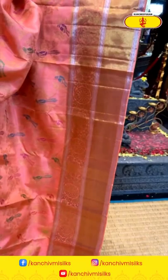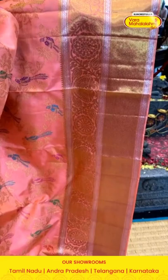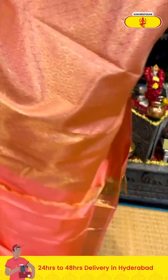Now let me show you the lovely border. It has temples, zigzag lines. We have florals and leaves jal. And then cross lines. All this work is in gold and silver zari, adding a lovely glow to your lovely peach sari. Now let's have a look at the pallu. The pallu has florals and curvy checks. This is very intricate gold zari brocade work. And we have a beautiful self blouse.